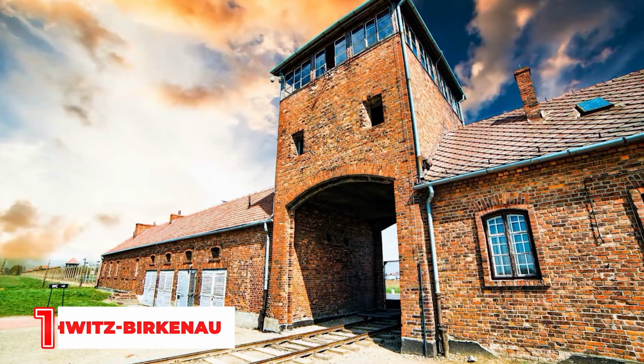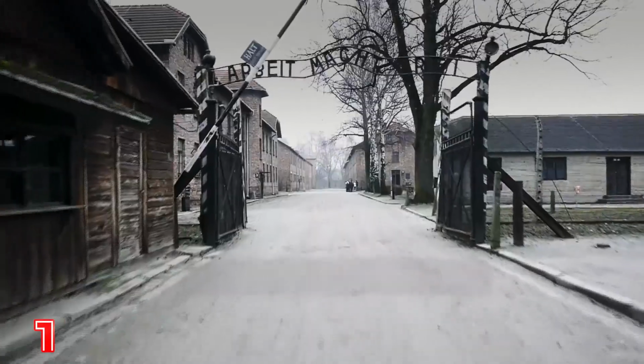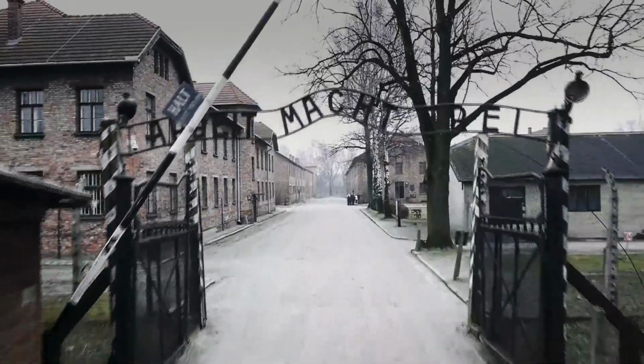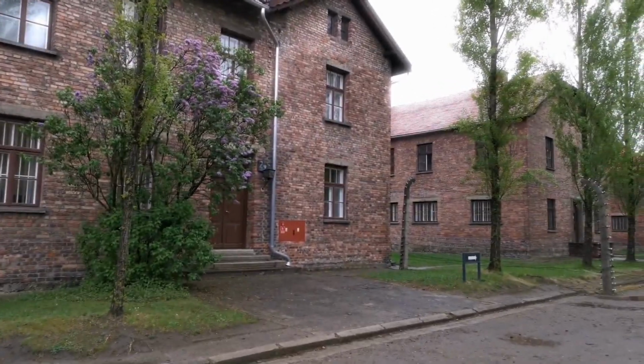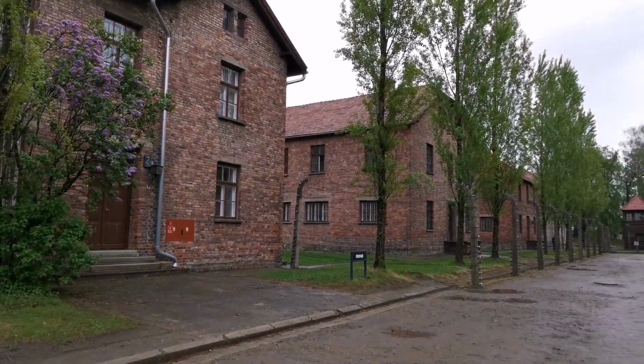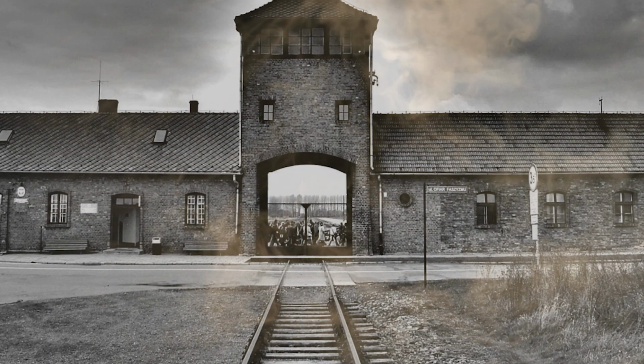Number 1. Auschwitz Birkenau. A sobering and emotional, moving part of Krakow, which seems to have little to no rivals in the atmosphere that permeates around it in all of Europe. Auschwitz Birkenau is one of the most important things you need to visit near Krakow.